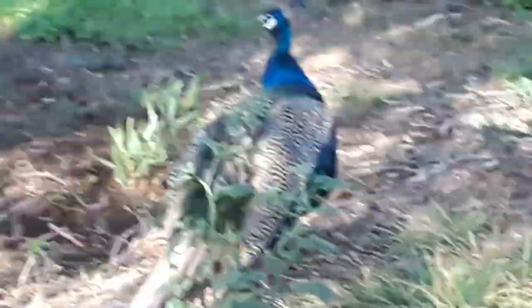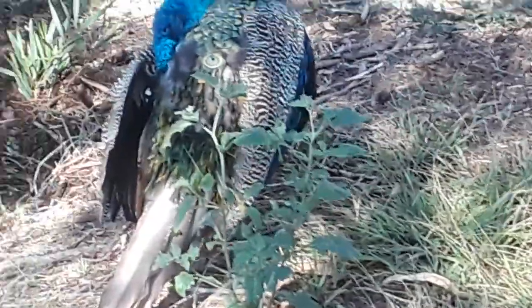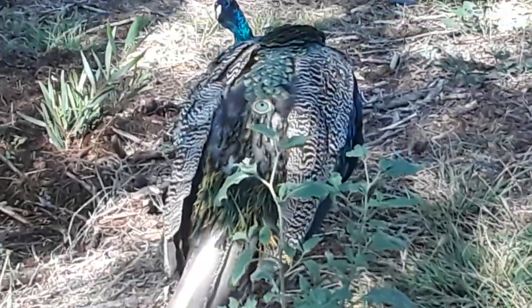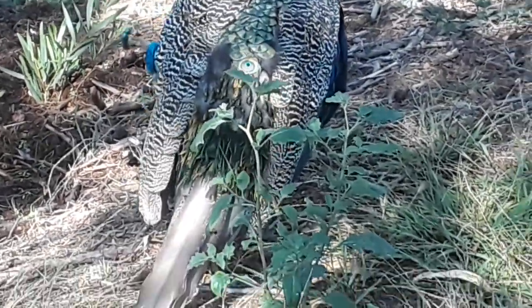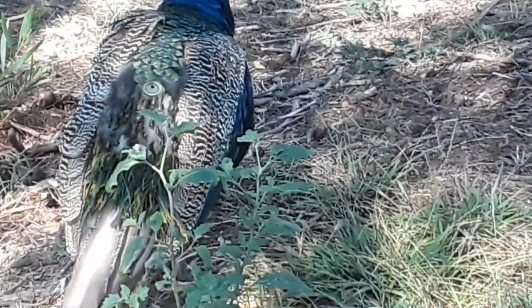Oh, yes. What is this? Oh, it's an ostrich. Look at it. Wow. Look at the tail. It's different. I know. The dancing. How come the tail is too short? Hello? This is beautiful.